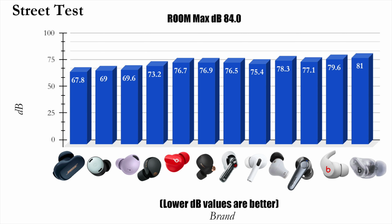Feel free to pause the chart if you want to see how other competitors perform, as well as the previous successor, the XM4s. Now, the next test was the sound of you being inside an airplane while the airplane is taking off, due to the fact that that's the highest strain test for active noise cancellation to try to block as much sound as possible.